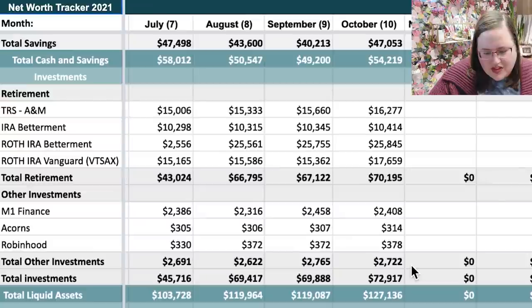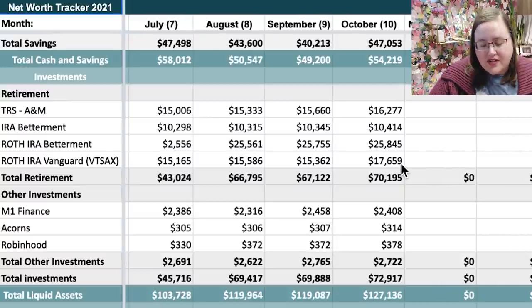All right, next, retirement. So I've got $16,277 in my Texas Retirement System retirement account, 10 grand in an IRA with Betterment, 25 grand in a Roth IRA, and $17,659 in a Roth IRA that's invested that I'm actually actively using. These others just kind of are old. So the bottom one's the one that grows. All right, so that's 70,000 total in retirement, which is so cool.